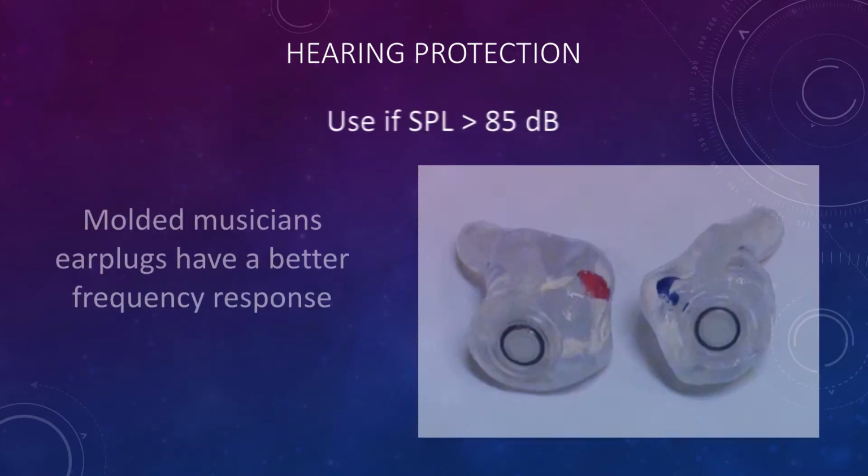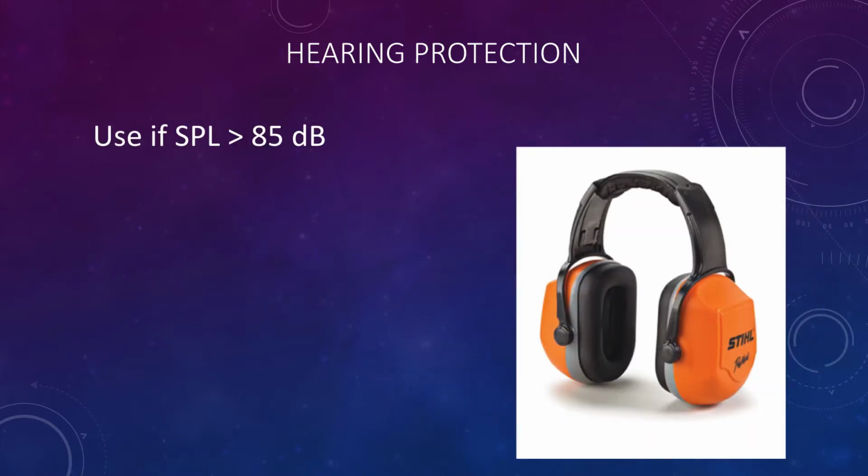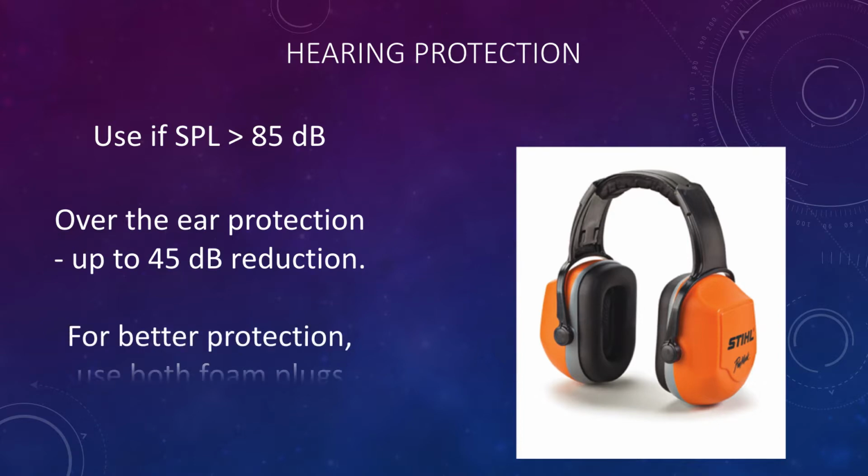If you are a musician, you may want to get molded musician earplugs, which have a better frequency response. If you are a worker in a loud environment, an airport, dance club, firing range, construction site, landscaper, over-the-ear protection is recommended, which can give 20 to 45 dB of reduction. For better protection, use both foam earplugs and earmuffs to get 40 dB of protection over a wider range.